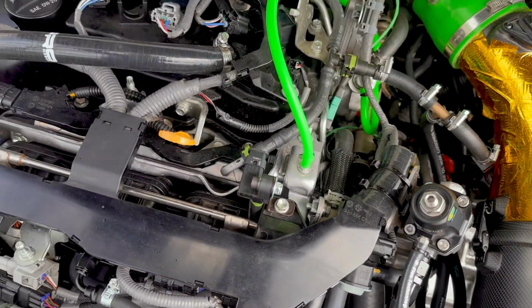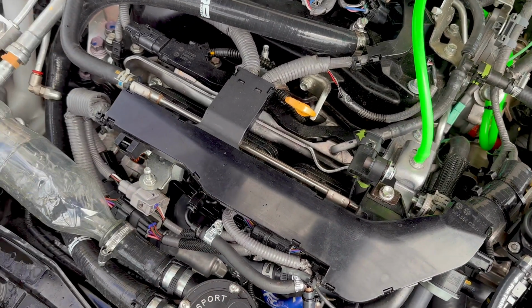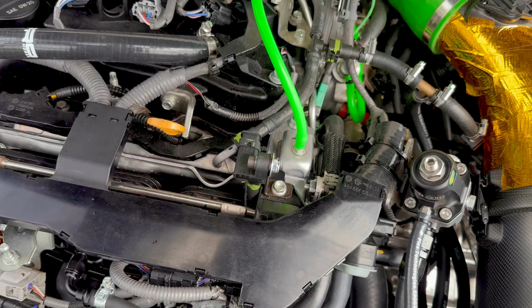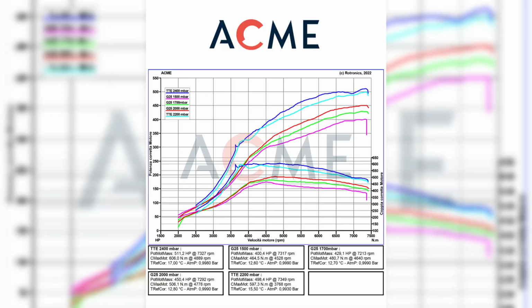We have another connector right here, which connects to here. That's the boost pressure sensor. The stock one is 0 to 2 bar. This one right here is 0 to 4 bar, so we can have a little bit more boost. Actually, we don't have that much more boost with the new setup from TTE. It's pretty impressive. We had 500 horsepower and 600 Newton meters of torque at 2.2 bars.